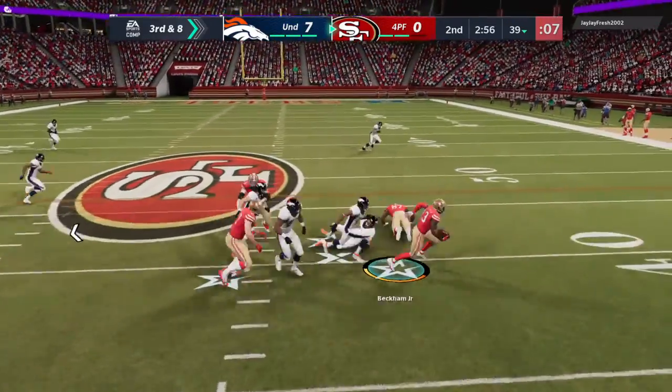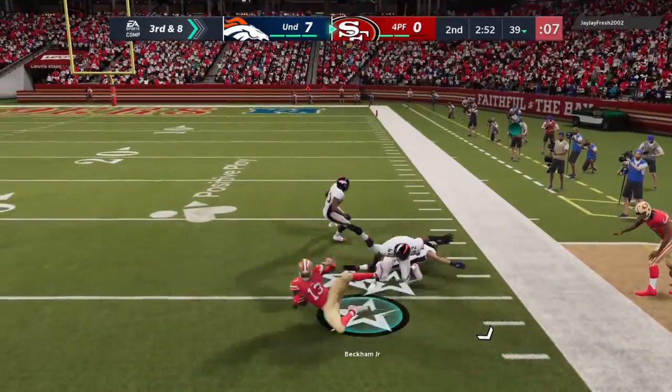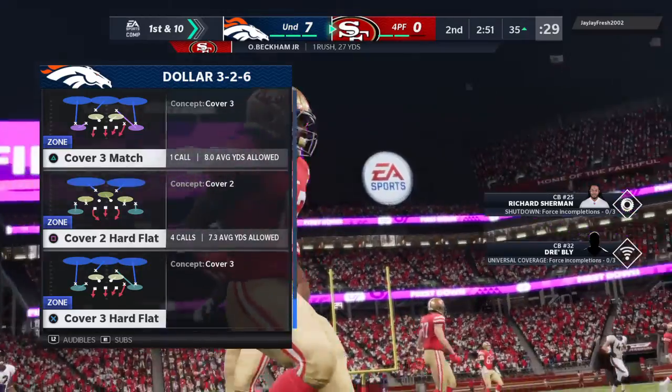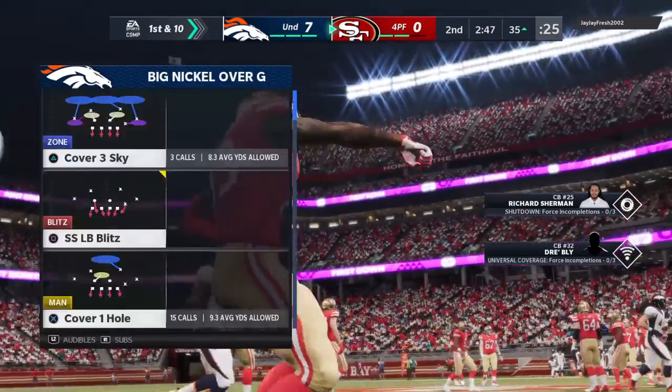They're going to run the jet sweep on third down. He's got the first down and more past midfield. And finally taken down at the 35-yard line. 27 yards there on a very nice third down conversion.